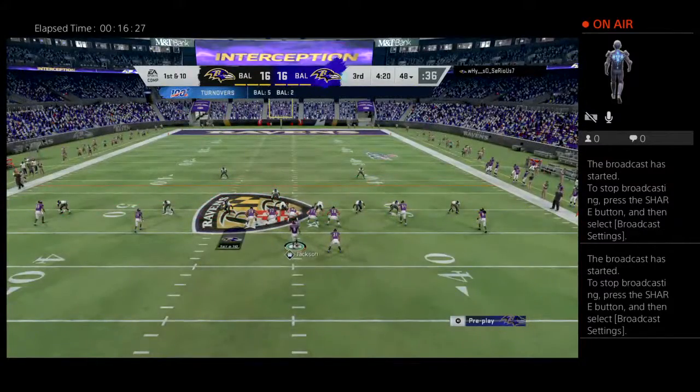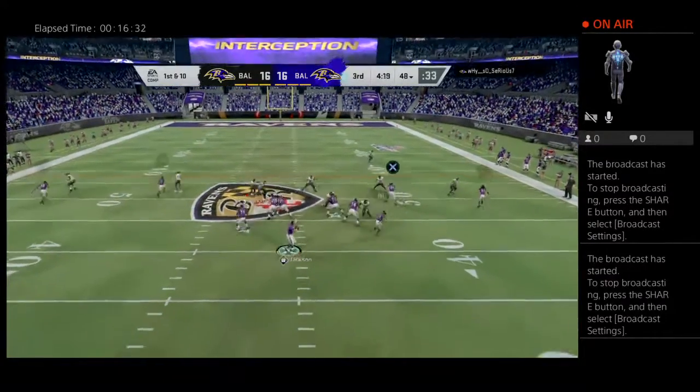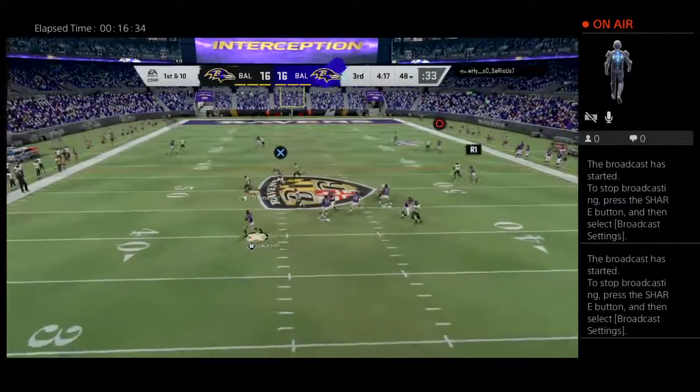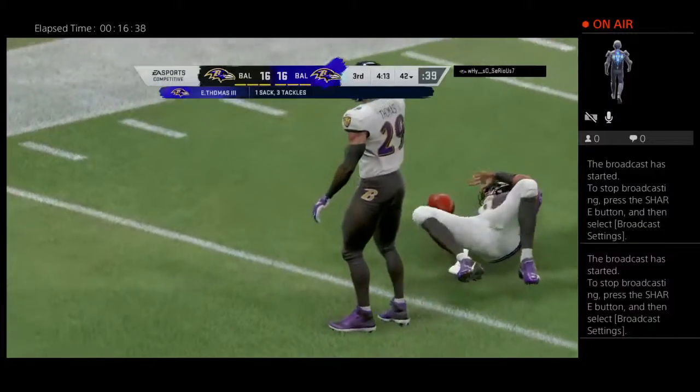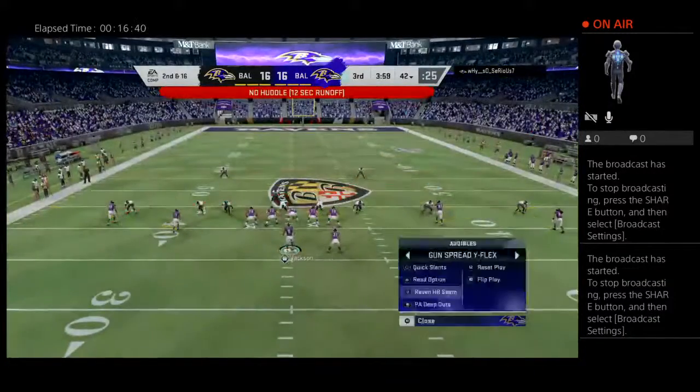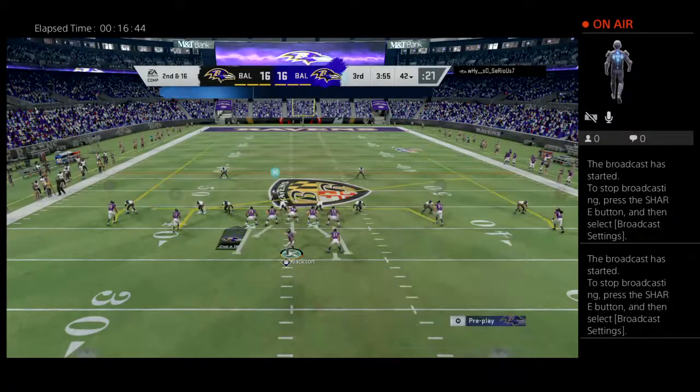The Raven offense set at the line for this next drive. Their defense did its job, yielded no points. Now it's the offense's turn. And how much fun is it? And he can't find a receiver, and he's brought down. Work to be done here on 2nd and 16 after the sack.